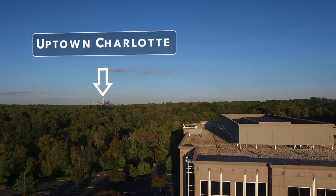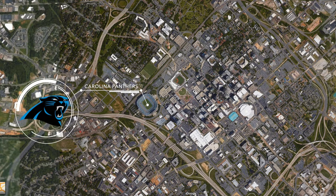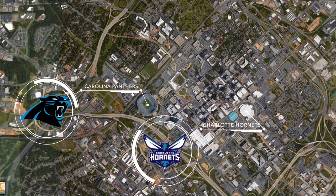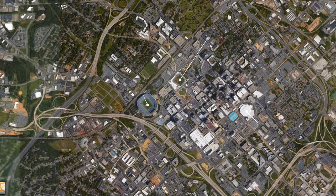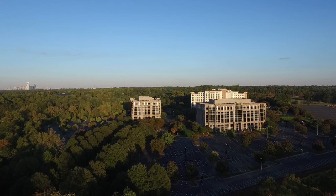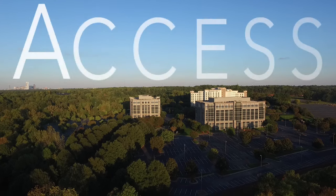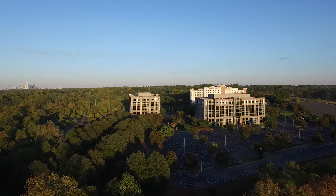In eyesight of Coliseum Center is beautiful Uptown Charlotte, home of the NFL's Carolina Panthers, NBA's Charlotte Hornets, and top-tier minor league baseball in the Charlotte Knights. Not to mention unlimited dining options and nightlife. We're sure that Coliseum Center 5 will be a great fit for your business by providing the access, amenities, and quality of life that your employees are looking for.